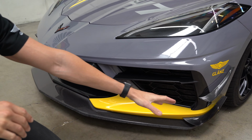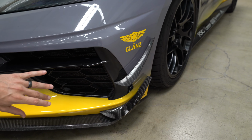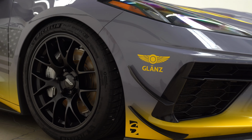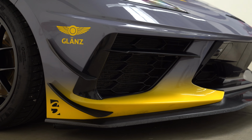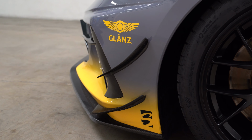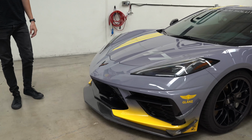Next thing you're going to see on the car are the Varus Engineering canards. They do offer these in two formats, which is just the top two, or you can do what we did, which is the four. That just adds a little bit more aggressiveness to the front end. And I think it still ties in well that this brand is a different product than this one, but it just gives more aggression and more of a menacing attack on the front end of the car. So let's go on and move our way around the car.